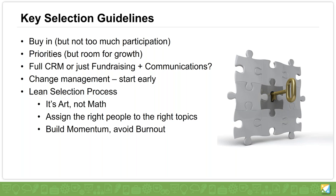And then we advocate a lean selection process. Sometimes the selection process can get somewhat overwrought, and you have to be careful about burning people out on your team. So recognize that it is important, and in our own selection consulting we use metrics and scorecards, but in the end, choosing your technology is not strictly math, right? You don't just add up all the points and say, okay, the one with the most points won. There's also going to be a level of subjectivity in it. So that's where the art comes in a little bit.